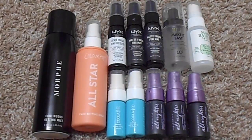Out of all of these, the only ones that I would actually repurchase would be the Morphe and the Urban Decay sprays. I definitely think those are the best. I did really enjoy the NYX Dewy Finish setting spray, but it's not something that's needed for my skin type. But if you do have dry skin, that's a really nice one.